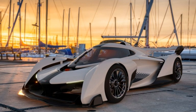15. Gordon Murray T.50, $3.08 million. Gordon Murray Automotive has officially started production of the T.50 supercar. The performance model, presented in 2020, will be produced in just 100 units.